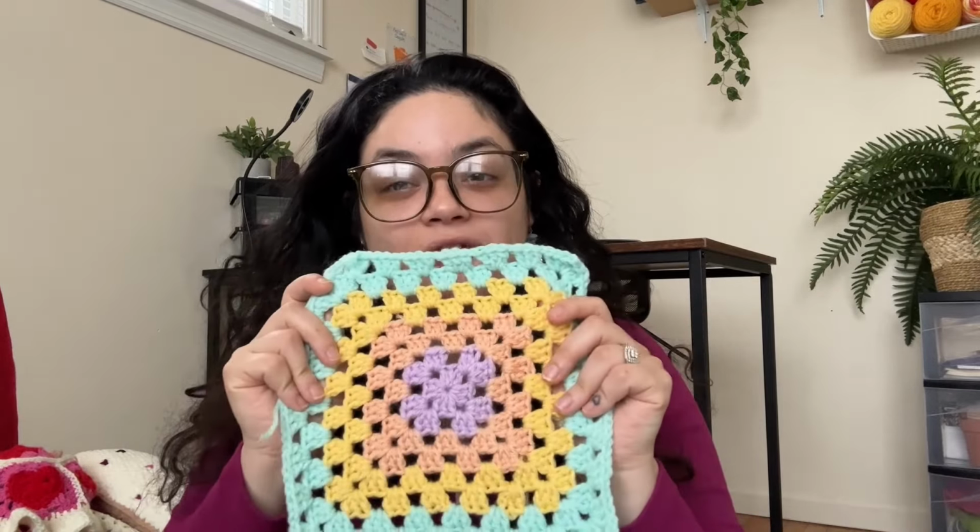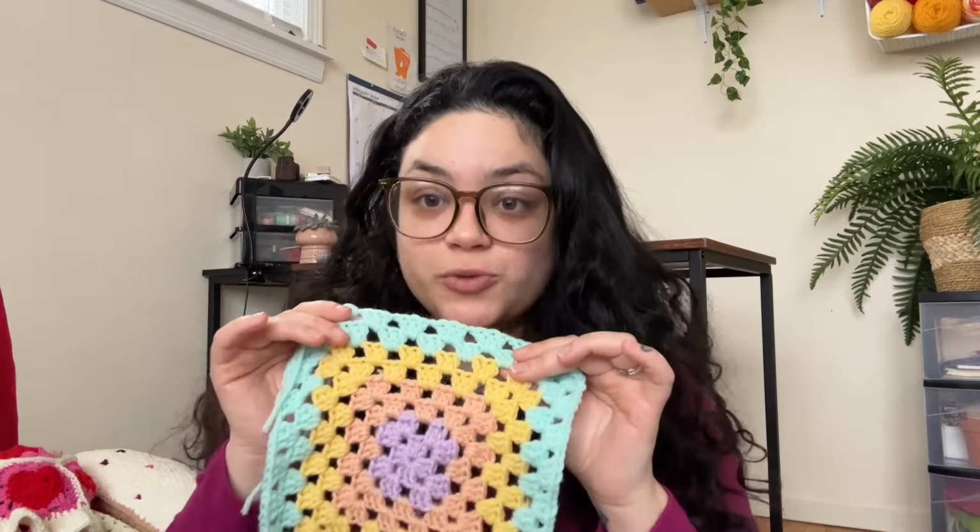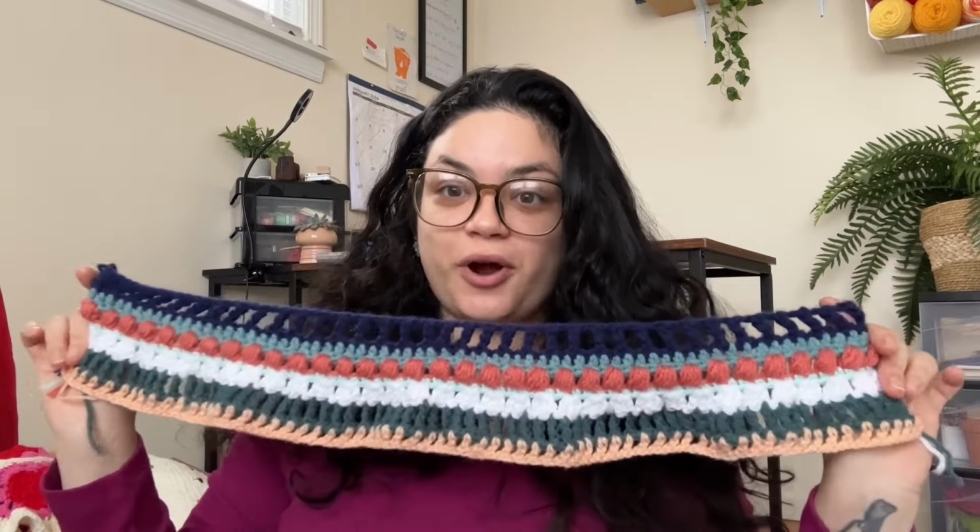So I think I'm going to frog this because I like the colors. It's the same color scheme as the peekaboo top. But I think I'm going to frog this because I want to use these colors for Easter. And I think I might frog the peekaboo sweater because I want to use those colors for Easter also. But this is an unfinished project. This is also an unfinished project.